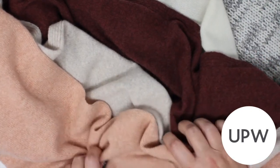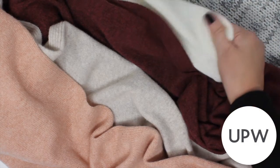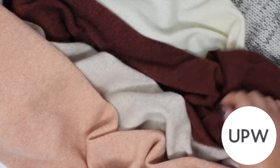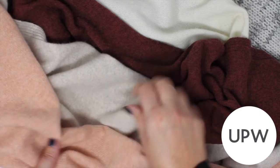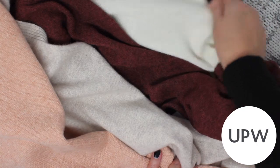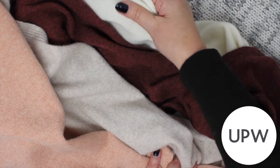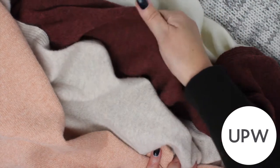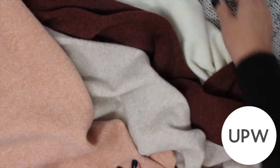They're the largest woolen spinner in the world. These are the products from UPW, and they have very, very high standards as regards regenerative practices and animal welfare. So they are very proactive in promoting and supporting high animal welfare standards, whether it be cashmere, wool through the Responsible Wool Standard, or even yak fibre.